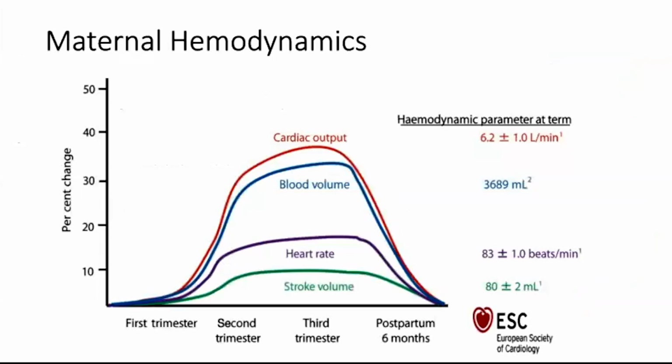So pregnancy in itself is associated with significant hemodynamic changes, and this causes it to be a potentially high-risk period, especially in women with underlying cardiovascular disease. One of the key changes that we see in pregnancy is the increase in the blood volume. And this in itself increases the preload, and as a result, the maternal cardiac output increases by 30% to 50% during pregnancy. In addition to the increase in the preload, the heart rate also does increase in pregnancy, which contributes to a small increase in cardiac output. Finally, the systemic vascular resistance decreases in pregnancy, which is related to increased levels of estrogen and progesterone, and this leads to lower mean arterial blood pressures as well.